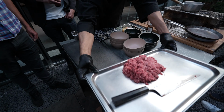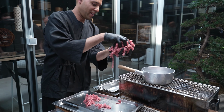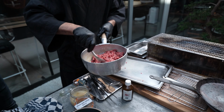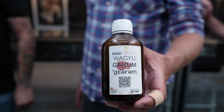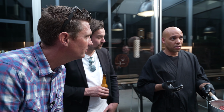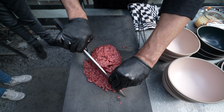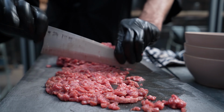Next, he put the beef in a pan on the fire. So he's actually warming up the beef because he wants to get it to room temperature. Then he adds Wagyu beef tallow, which is going to make it salty and extremely flavorful. The next step is putting it on a cutting board and chopping it fine again. And this time he's really going in for a super fine grind.